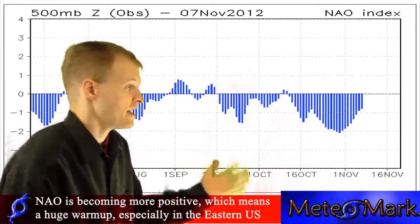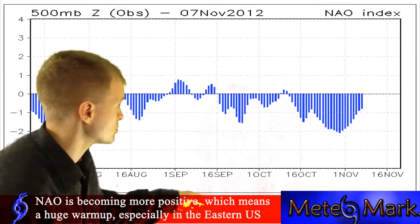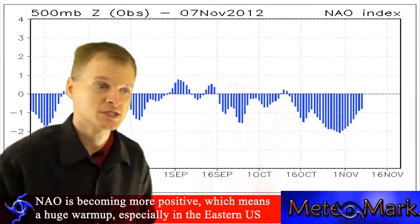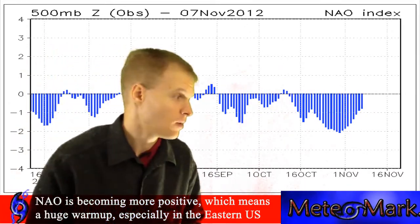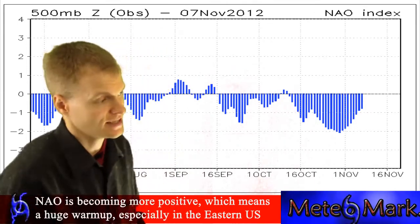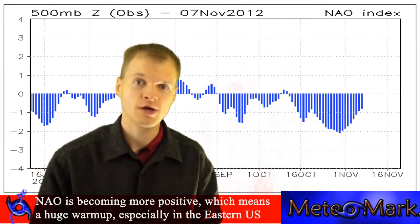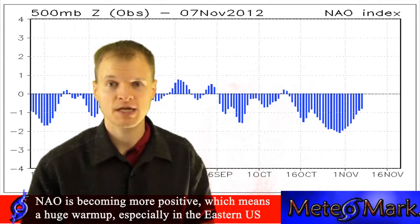Let's take a look at the North Atlantic Oscillation. This really sums it up. We're slowly inching positive here, which means the warm-up. A more positive North Atlantic Oscillation means fewer winter storms, less snow. And that's what we're going to see the next several weeks. And I will have my winter weather outlook that will be posted sometime in the next 2 weeks.